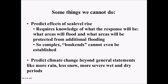on a system-wide response. And the other one is predicting climate change. You saw some of the results earlier. The way we look at that, or the way it's looked at, is lots of different models, and then you kind of average them and hope that they don't all have the same systematic errors. You can get ideas, and generally there'll be more rain, less snow, more severe wet and dry periods, but it's not real good at predicting. It's nowhere near like the advances we've had in weather prediction.